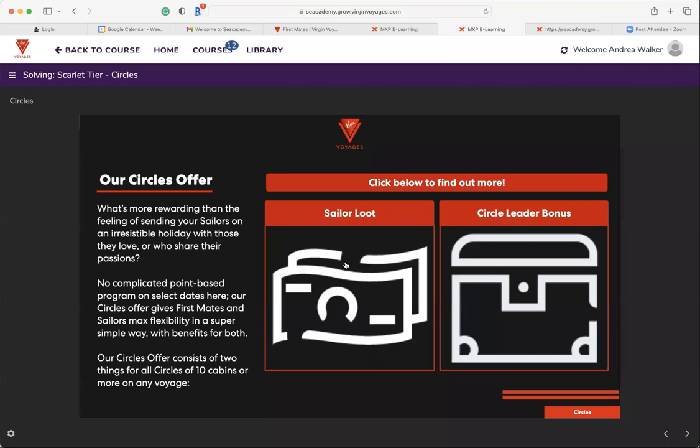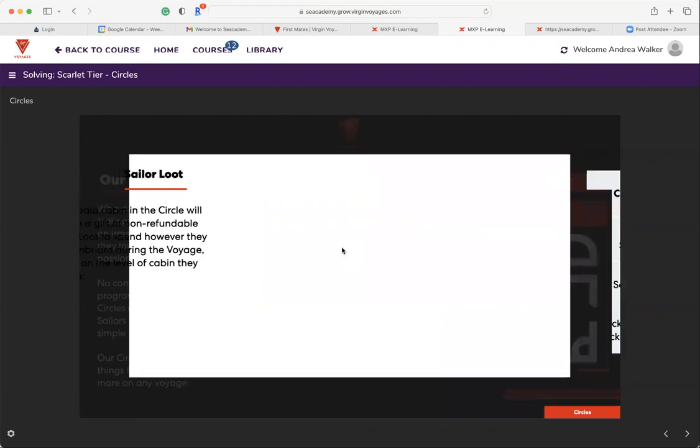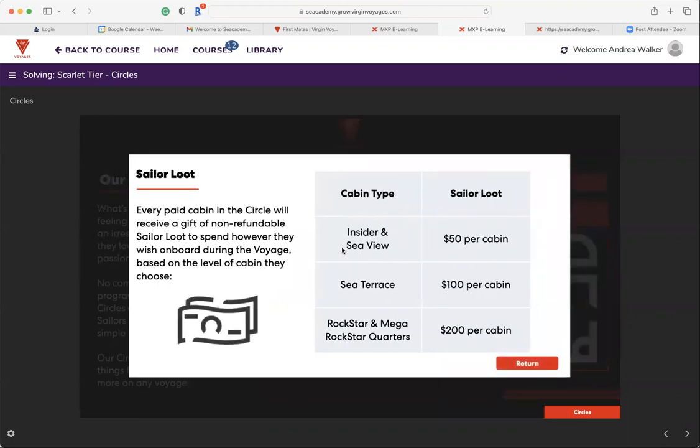All right, so what's more rewarding than the feeling of sending your sailors on an irresistible holiday? No complicated point-based program. Our circles offer gives first mates and sailors max flexibility. So, sailor loot. Every paid cabin in the circle receives a gift of non-refundable sailor loot to spend during the voyage. It is based on the level of cabin they choose, starting at $50 per cabin for an Insider and Sea View, up to $200 per cabin for the Mega Rockstar and Rockstar quarters.